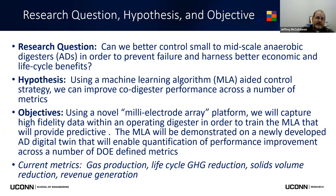And we will do this by instrumenting digesters with what we call milli-electrode array sensor platforms that provide multi-parameter analysis with high degrees of what we call spatiotemporal fidelity. So we're able to do sort of a high fidelity network that is continuously monitoring digester performance. And the metrics that we're currently looking at for optimization by using this strategy are gas production, life cycle greenhouse gas reduction, solids volume reduction, and revenue generation.